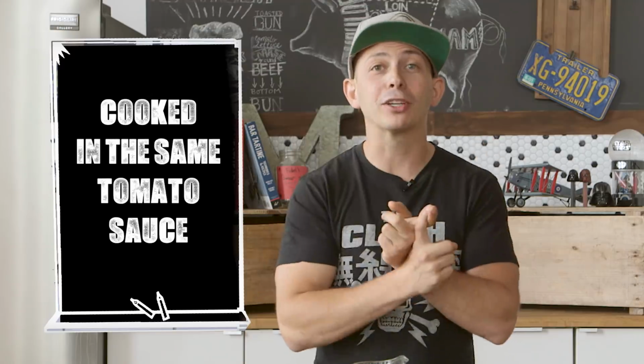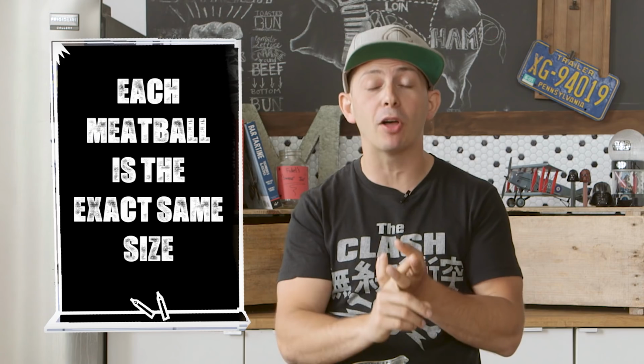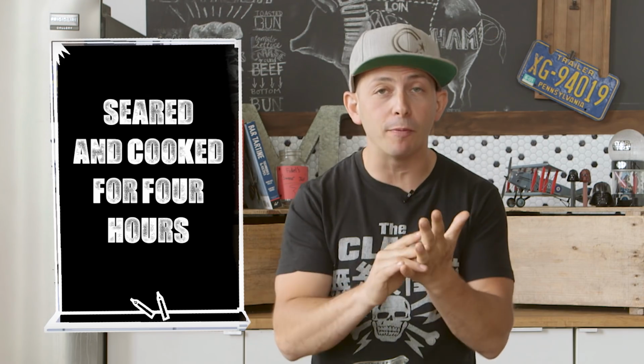The fixed variables in today's experiment are, they've all been cooked in the same tomato sauce. It's the same base meatball recipe. Each meatball is the exact same size, they've all been seared, and they've been cooked for the exact same amount of time.